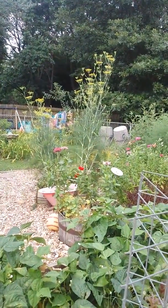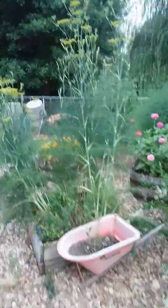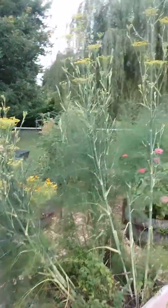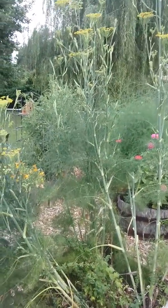That humongously tall stuff is actually fennel that wintered over. It's the craziest thing. So it didn't die this winter. And this, it's probably maybe 9 or 10 feet tall.